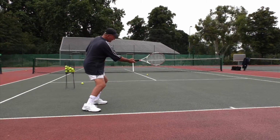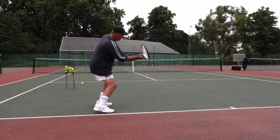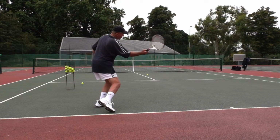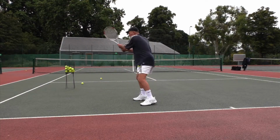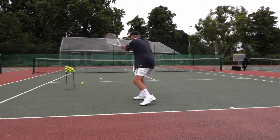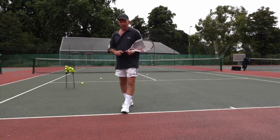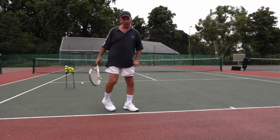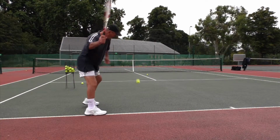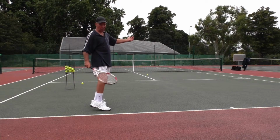Start low, swing level, i.e. straight, finish high. To repeat, by swinging through the line of the ball, swinging level to the ball, you have tremendous control because your racket's staying in contact with the ball right through the shot. And of course you get great penetration because you're hitting solidly behind the ball. Let me just do a nice solid penetrative shot. You'll see that my racket really pressed out through the line of the ball there.